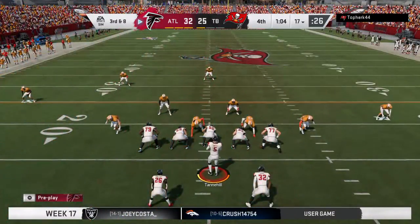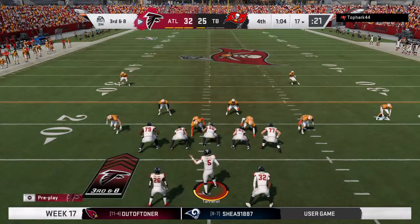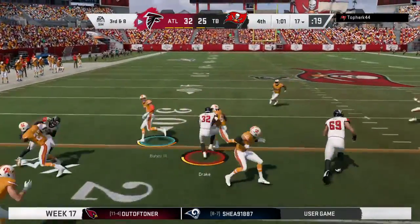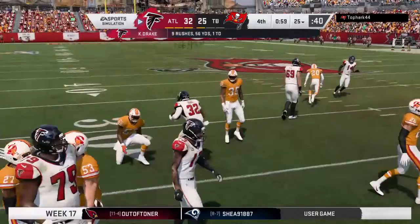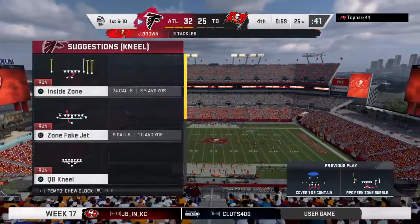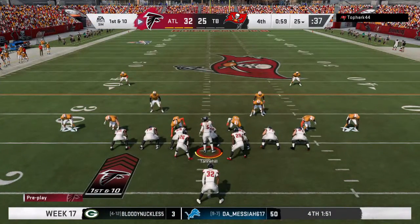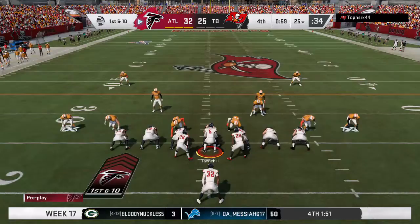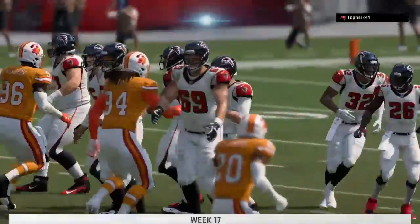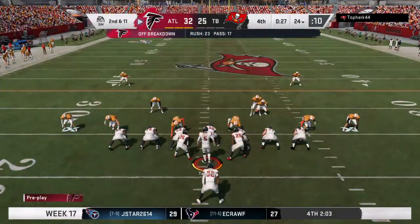And let's see, the Bucs with 6 DBs, so a dime set here on third down. They stay on the ground with Drake. And he is going to have the first down, and that is going to suck the life right out of this crowd. The Bucs forced to use their third and final timeout as they'll get it with just a shade under a minute to go in the game. And they'll indeed take a knee. A loss of a yard brings up second and 11.